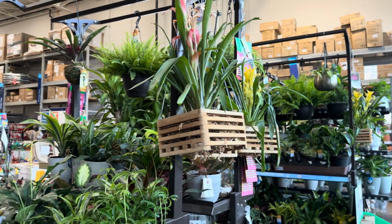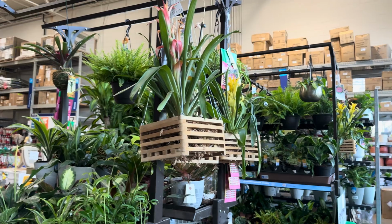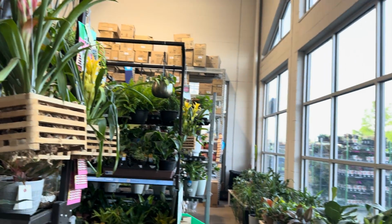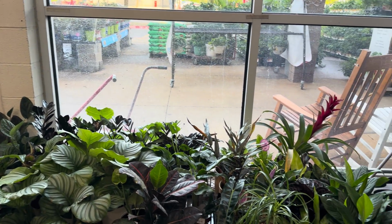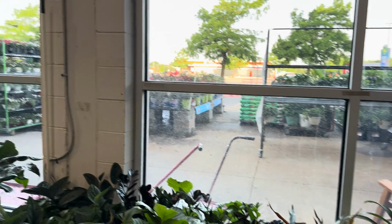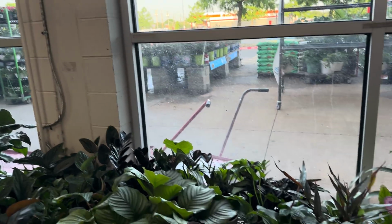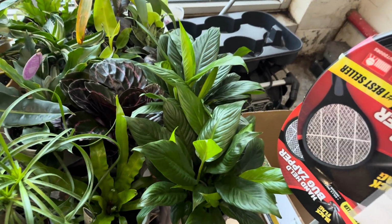Somebody had asked why I was using a lot of terracotta planters for a lot of my Aglaonemas. The reason being is terracotta planters, if you didn't know, can actually reduce overwatering, because terracotta planters don't hold nearly as much moisture. It actually absorbs the moisture versus, say, a plastic planter. So that's the reason why I'm using it for my Aglaonemas.